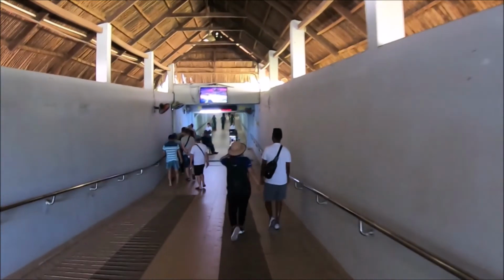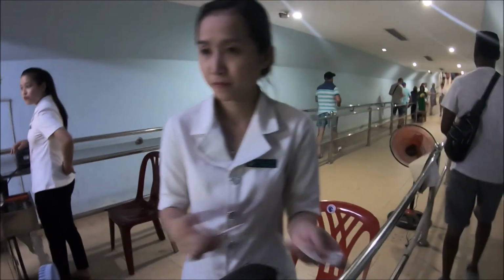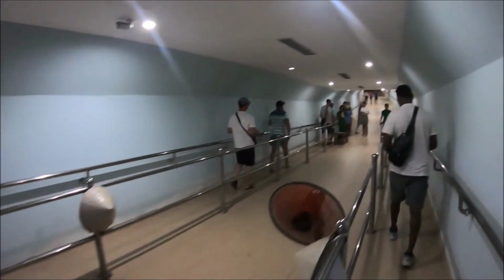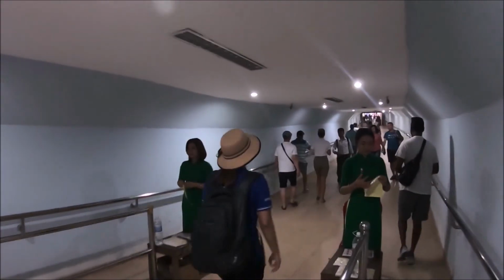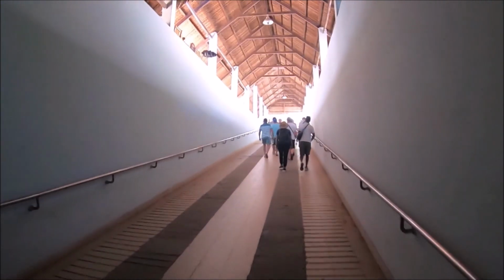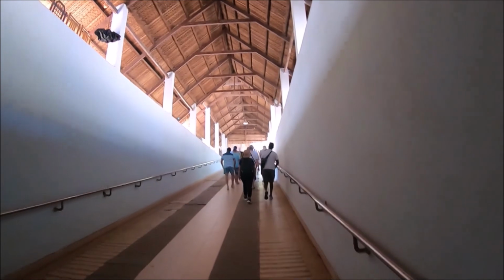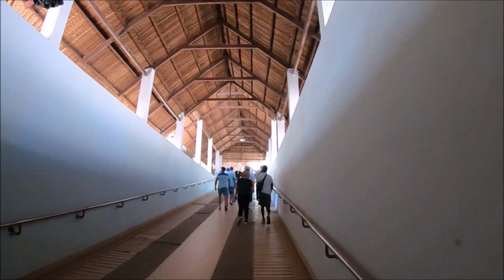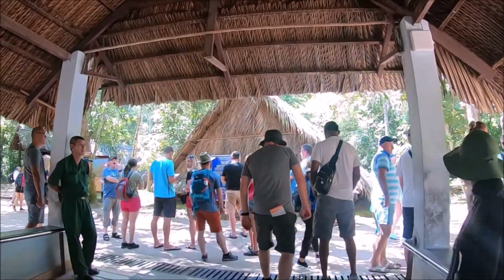Once our tour guide returned with our tickets, we followed her and walked down a thatched underground walkway. About midway down, we were greeted and our tickets were scanned. And then we walked up to the village area where the thatched buildings and tunnels were located. We followed our tour guide up and out of the underground walkway to the designated dirt path.